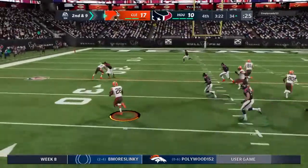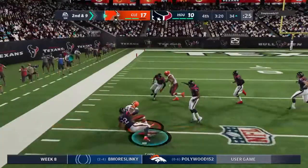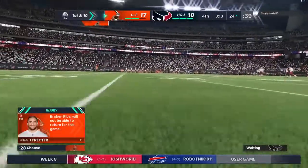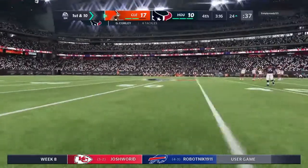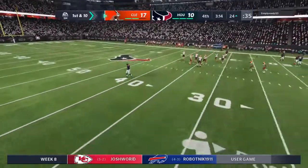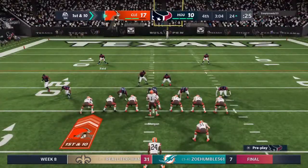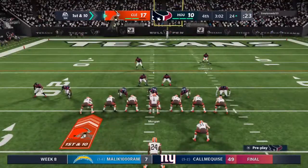From the shotgun now, here's an inside give. And brought down, but not before they're inside the 25. It's a first down on a gain of 10. But they didn't accomplish their goal. They didn't get a stop there, gave up another first down. They have all 3 timeouts in their pocket. I think defensively, you got to start thinking about using them here.